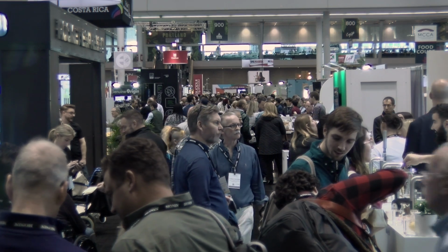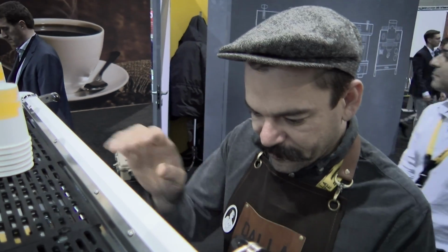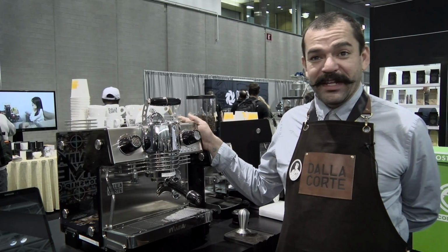With that, let's go back to the Specialty Coffee Expo for more of my conversation with Fabrizio on how the Mina works, how it operates, and what makes it a uniquely capable machine. This is the Mina.